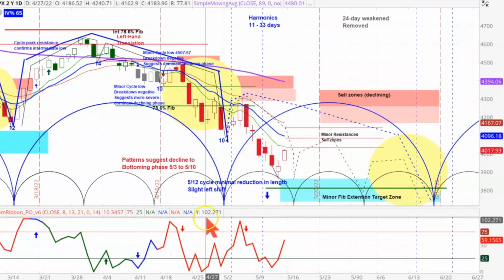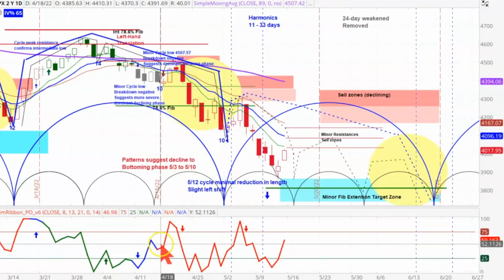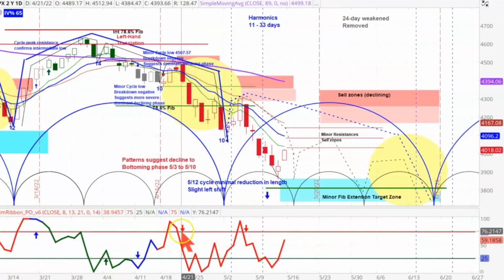So what we're looking at here on the bottom is the slim ribbon PO, which is the signal indicator for the slim ribbon. And when it's red, it's negative momentum. And when you get the arrows, it is resumptions on the downside. And you can see how fantastic that was looking at that.